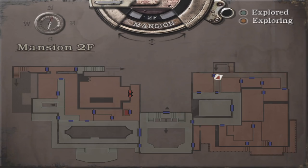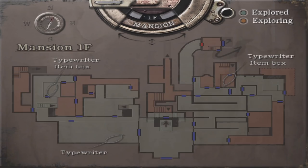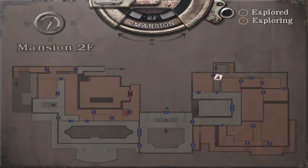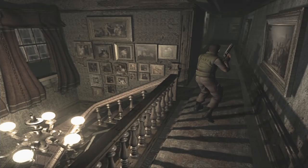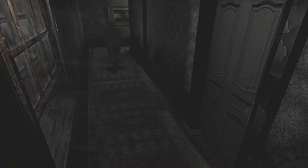Anyway, let's get into it, and first of all I'm just going to show you where we are on the map. So we're located in the northeast of the mansion, just above the safe room on the first floor down there. Now, all I'm going to do is run down this spooky corridor that's being lit up by all the lightning and go right to the very end and enter the last door.